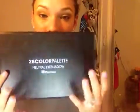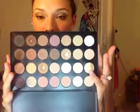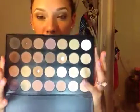Now today's review is going to be on the 28 color palette from BH Cosmetics. This is a neutral palette. There was a big hype, big talk about it, I don't know how long ago, it probably came out maybe a year ago, maybe 2 years ago. Basically it's a neutral palette, so all you ladies that love to keep your colors very neutral, not a big adventurous on the whole colors, that's kind of how I am too. I really love my neutrals.